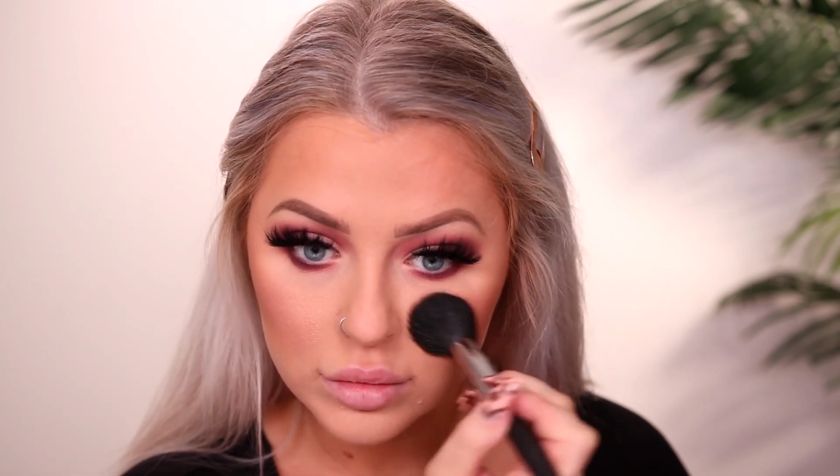For blush today, I want to go with something a little bit more neutral. Usually I like a really baby pink blush, but I'm going to go in with this Seychelles from Buxom. This is a really nice bronzy color. Now that I'm looking at this, I want a little bit more pink. I'm going in with Dollface from Tarte.